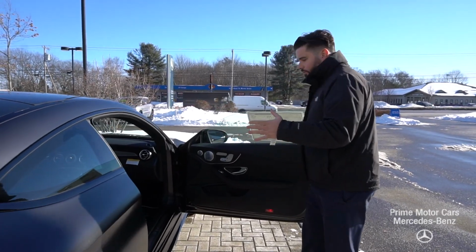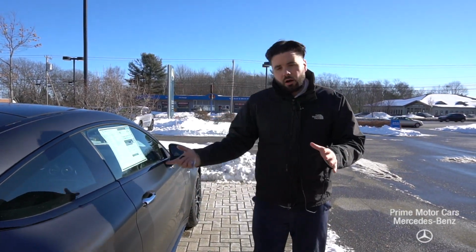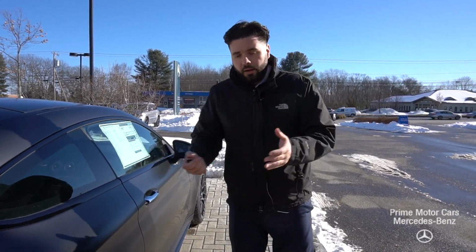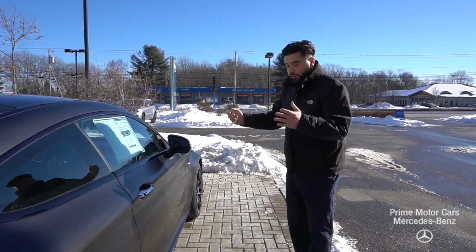Those heavy bolstered side seats and the race seats are just really nice. I'm not gonna hop in this car and take it for a drive. Most of our AMG models, we don't like to put a lot of miles on them, so I just wanted to give you a little walk around. It's really beautiful in person.